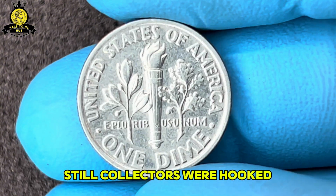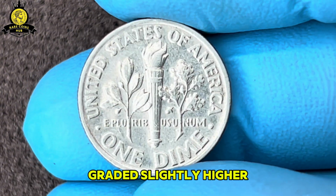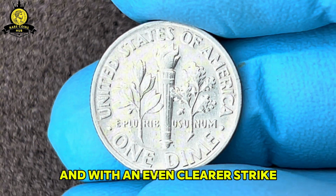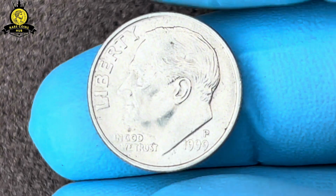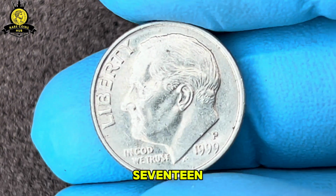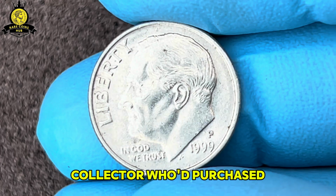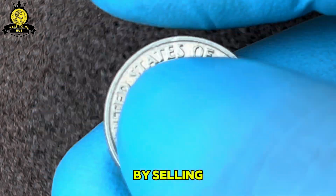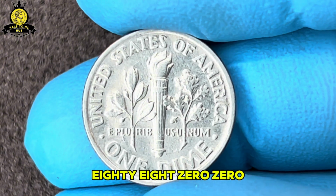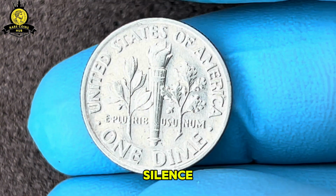Still, collectors were hooked. A year later, a second example, graded slightly higher, and with an even clearer strike despite the off-metal, fetched $49,000. And then, in 2017, a near-perfect specimen, discovered by a West Coast collector who'd purchased bulk coins from a defunct vending company, shattered expectations by selling privately for $488,000.